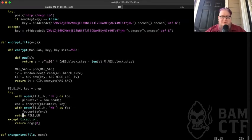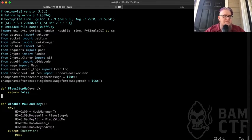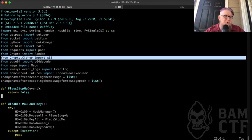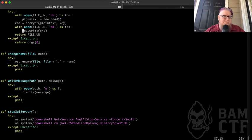Yeah, it's pretty simple from here on out. Like I said, it's probably pretty short. It's not that complicated. It uses an AES library, which I'm sure is imported up here somewhere. Yeah, here we go. We see we're using the crypto library. We're importing AES. So it just uses the AES to encrypt the files.